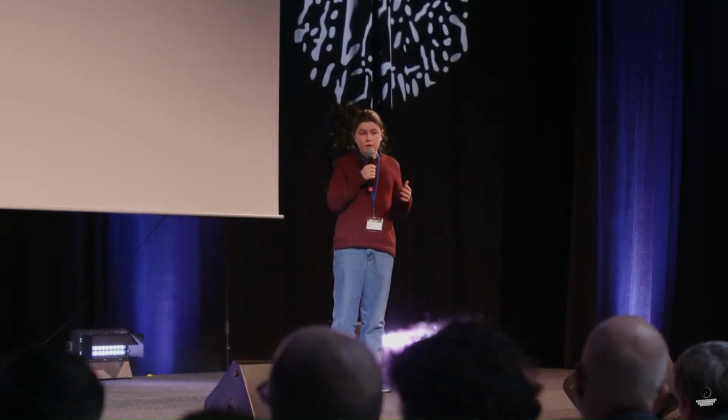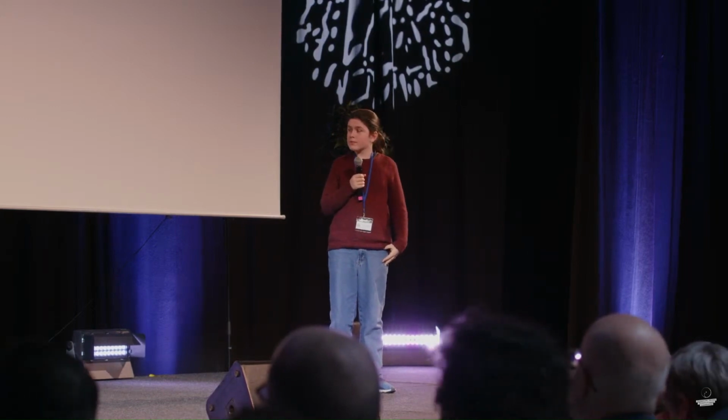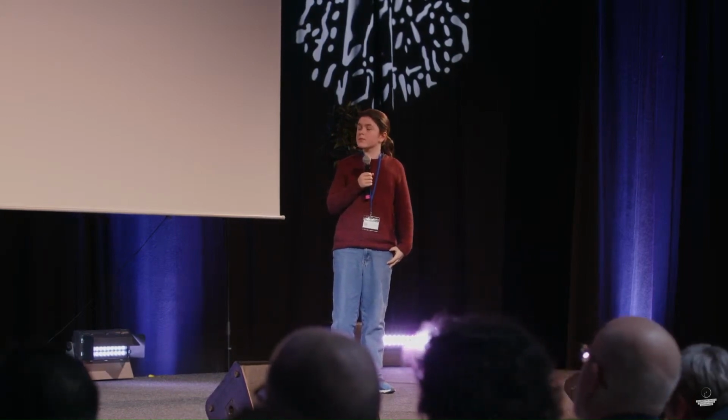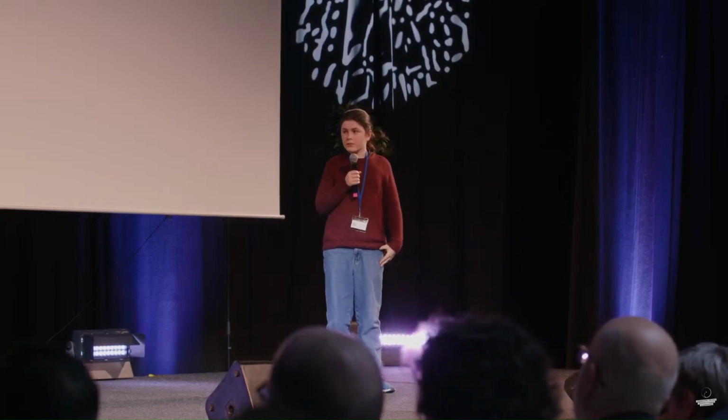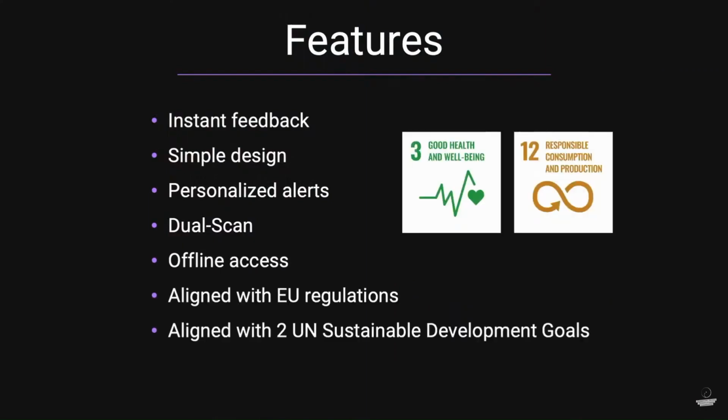It's also color-coded and can tell you if the product contains even traces of an allergen. A single QR code can both open the app and retrieve the allergen data. Because it's all stored locally on the code, it could be used offline, making it useful when traveling abroad and struggling to read the language on the packaging. We also align with the EU regulations for the 14 main allergens, as well as 2 sustainable development goals.